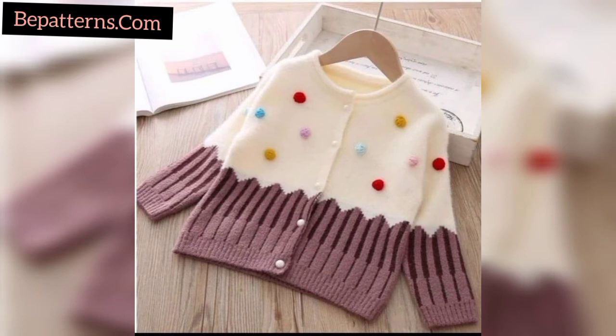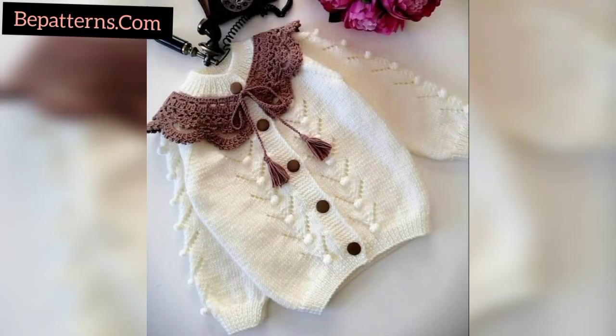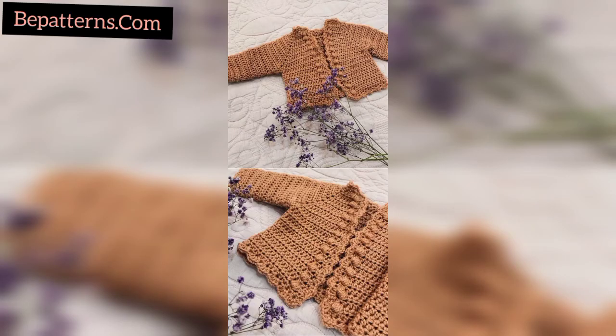You can gift it to your newborn babies on baby shower. This is a very innovative, perfect and fantastic gift for your newborn babies. These crochet outfits are a very beautiful and cute addition in your baby collection, in your baby's wardrobe. These crochet outfits can be made in many creative ways that you can try at home easily in short time.